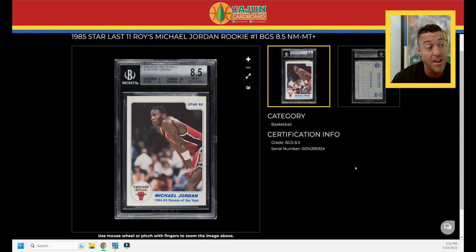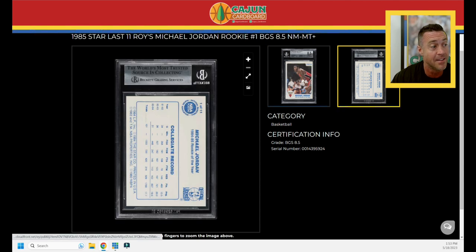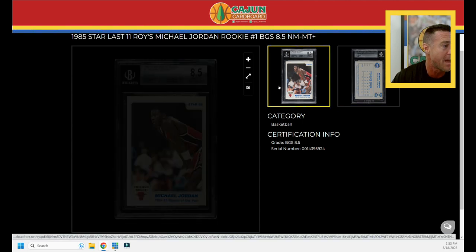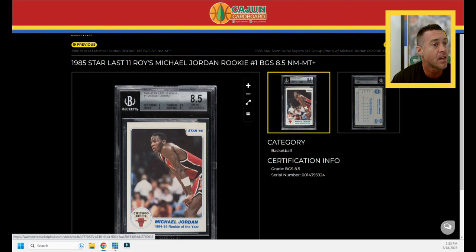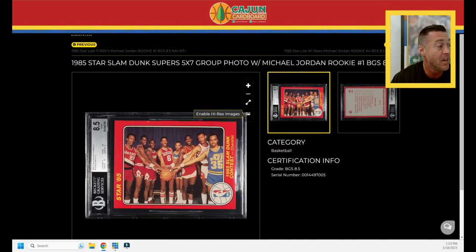This card is probably my favorite one that I've picked up so far. Maybe not my favorite, but pretty damn close. I love the white. It's even more 80s than the normal Star cards are. Just that white border is awesome. This is the 84-85 Rookie of the Year, the last 11 Rookie of the Year subset. Got that one. Then I have the Slam Dunk Supers, and those of you who have not seen these cards in hand, these things are gigantic.